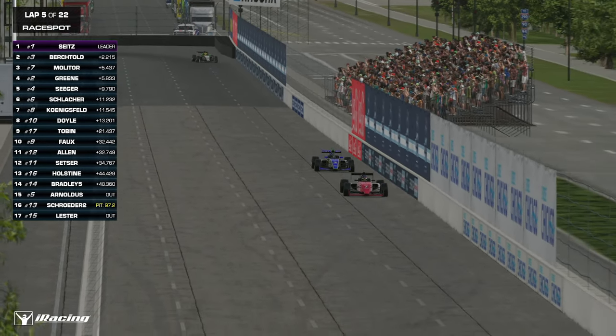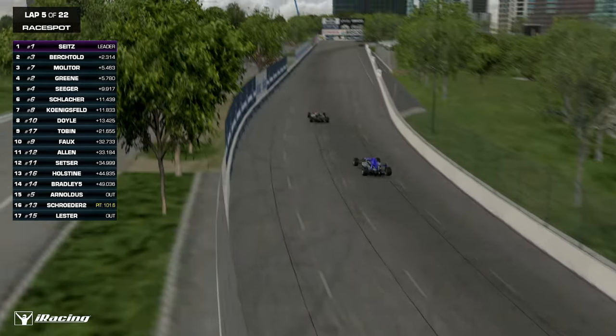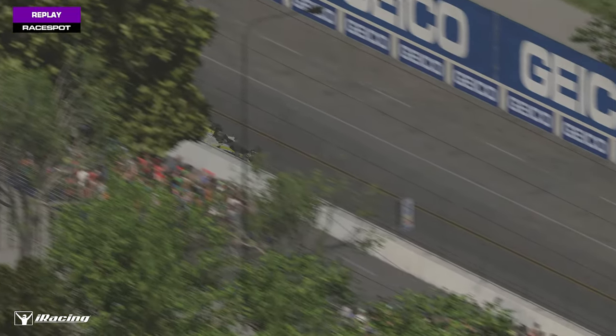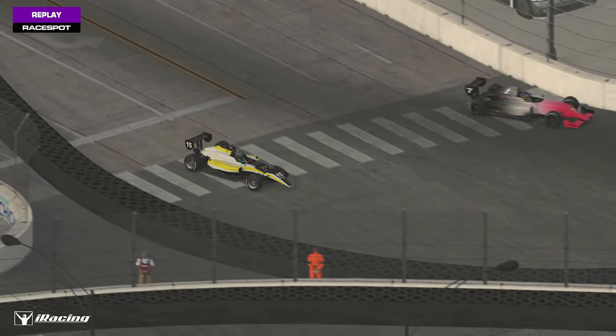Arnoldus has officially left the facility, so he is among our first retirements along with Schroeder and Lester on the day. So it's a big shame for both of them. And you can see that car is already missing the front left wheel along with the front wing. It's an interesting situation there, isn't it?